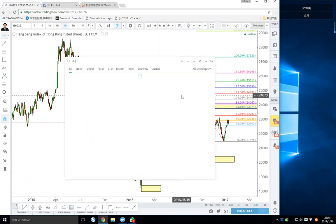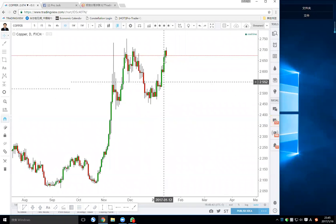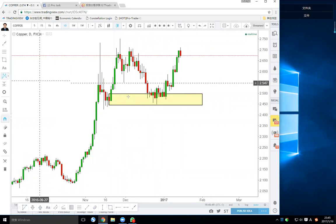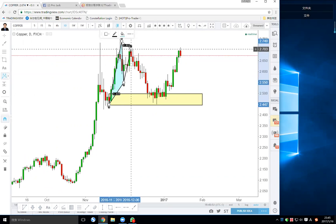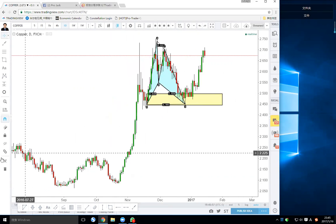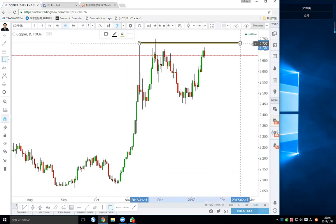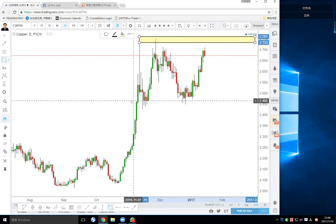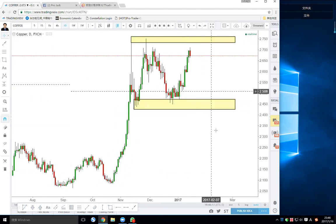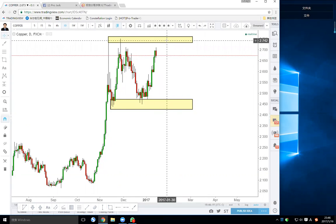Okay, copper. Right now it's a beautiful rally, after it came down to this part, and I think one of our students did a Garlic pattern to catch the move, which is very nice. So you can take some profit for the long. But don't expect copper to break the high so easily. Right now you can think of it as a sideways market, a very wide range. The high is here, the low is here, so anything can happen. You can swing back to here, or you can test the previous high.